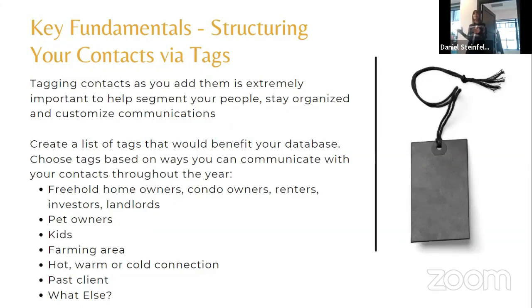So it's all about segmenting your people and finding different opportunities. And you'll build on it as you go. But the important thing is that as you're adding people in, you're tagging them. Because if you've got a list of 500 people in your database, but you don't have any tags for them, it's going to be a big job to go back and tag them all.